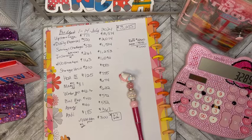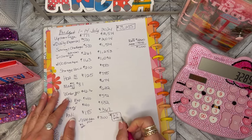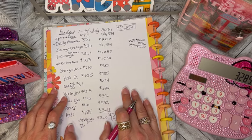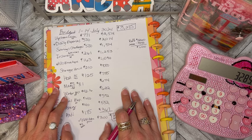Hey everyone, it's Andrew, the Traveling and Saving Chief, and it is time to do budget with me for the 1st to the 14th of July of 2024 for my paycheck budget, and in addition to that, stuffing my cash wallet for all of my daily expenses. So if you're interested in seeing how I do that, then stay tuned.